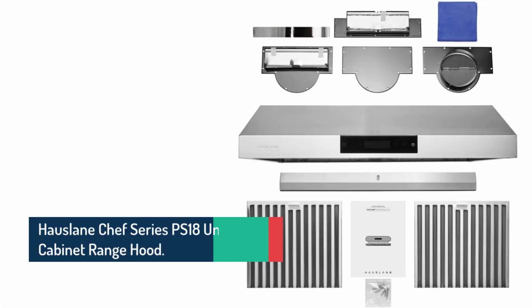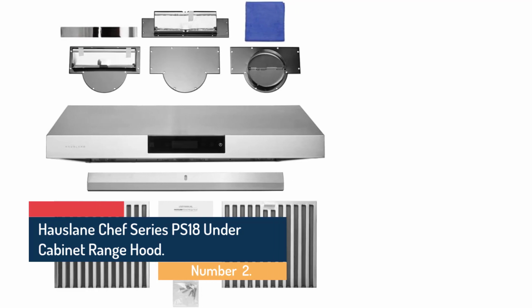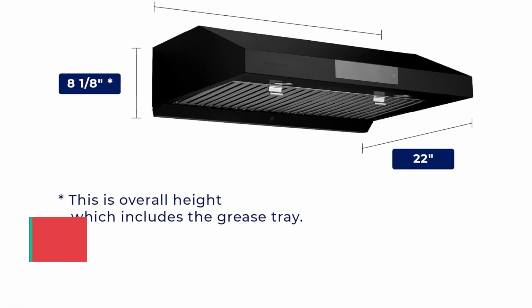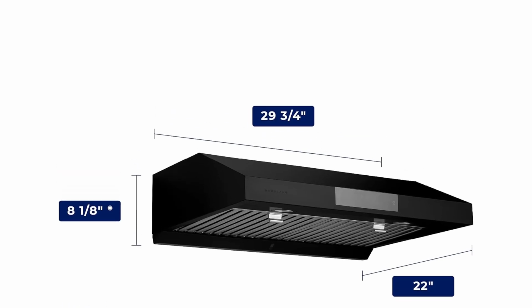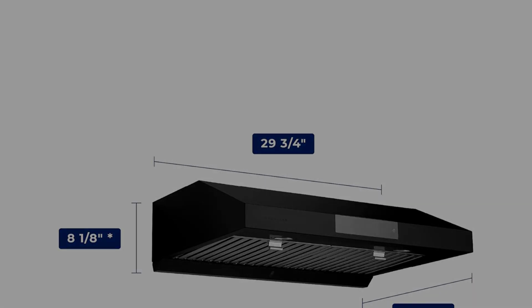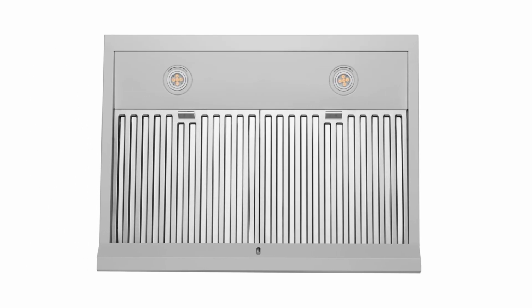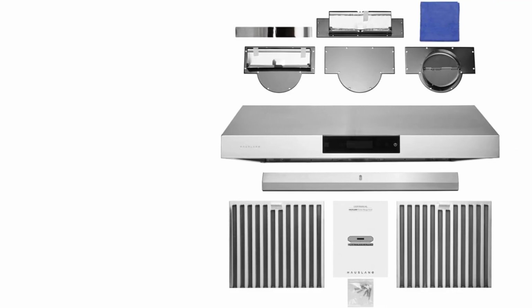Number 2. Hauslane Chef Series PS18 Under Cabinet Range Hood. Hauslane's under cabinet range hood would be well suited to just about any kitchen. With 6 speed options and a maximum airflow of 860 CFM, this duct option can handle output from both gas and electric stoves. Despite its high fan strength, however, it has a low sound output, ranging from 1.5 to 7 sones.